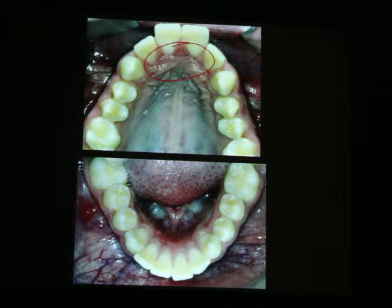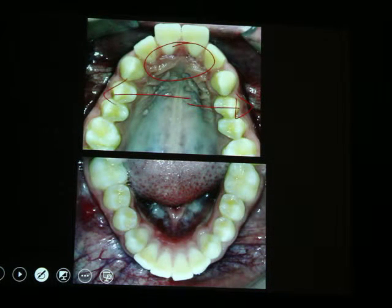And you understand that we must also expand the upper arch, because there is a narrow upper jaw that we need to address. Advancing the mandible surgically. At the same time we also have to bring the mandible forward.